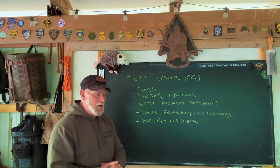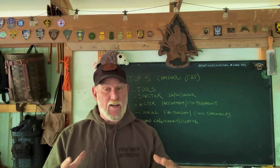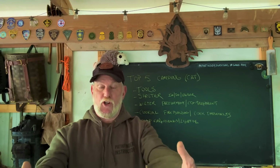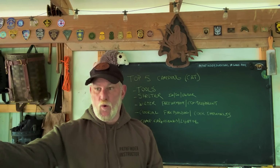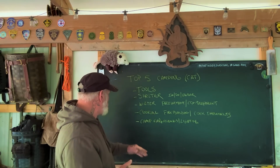The next one is going to be water procurement and containment. You're going to want something that you can contain water in to carry it over distance, and you're going to want something that you can procure water with and subsequently disinfect that water if you're collecting water from a ground resource or off the landscape, okay?